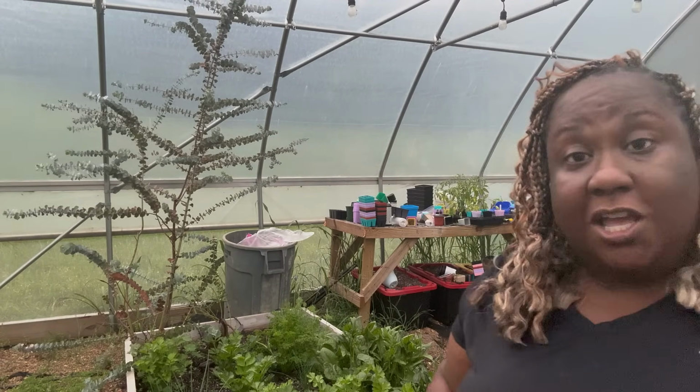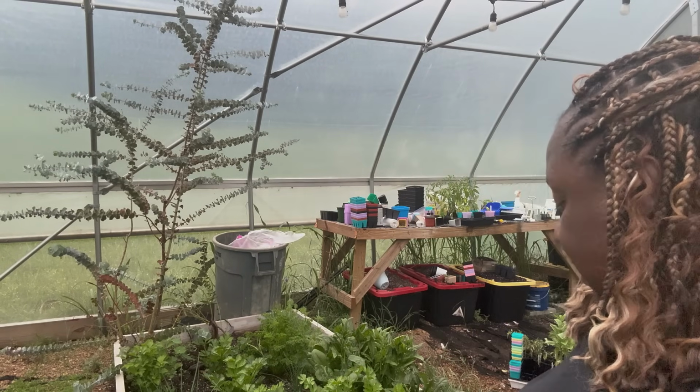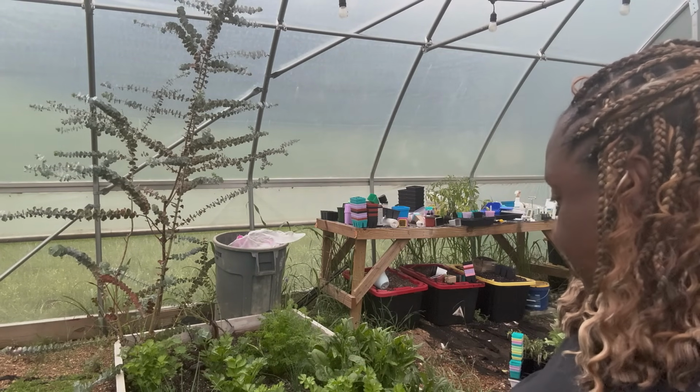Just from that one row. And I have a whole other row, which means I'll have two more baskets. So I'm so glad that I did the carrots. And then I got the dill. So we have a bucket of lettuce, two buckets of carrots, and we got some dill.